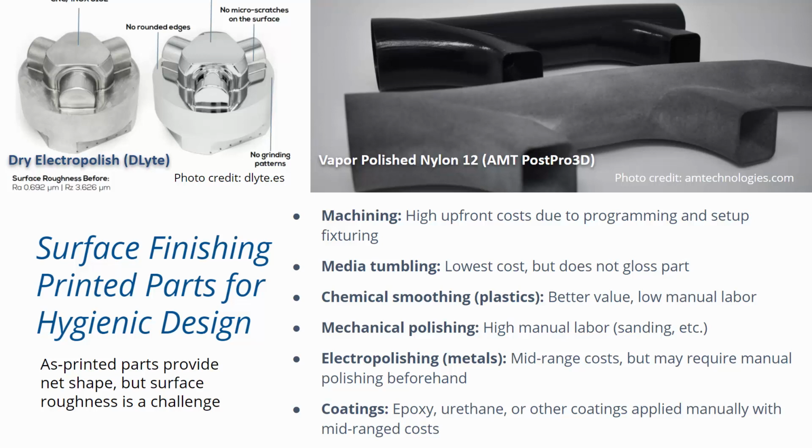Media tumbling tends to be the lowest cost and a very quick solution. It's going to take those peaks and valleys and basically dent down those peaks, but it doesn't remove the valleys in the surface of a part. So it doesn't bring the part to a gloss, but for example, in SLS nylon, it may take something from a sugar cube and make it feel like an eggshell at the end, maybe a little bit smoother than that. It does help, but some of those inherent properties don't necessarily change on the part itself.